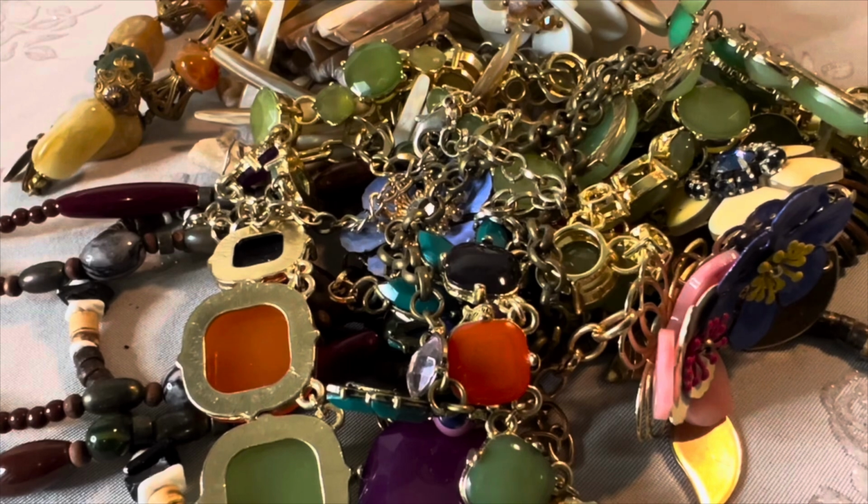Today's thrift haul is a mixture of items. I have some more modern fashion, some vintage pieces, and believe it or not, I actually found a Haskell piece, which is only the second time I've ever found a piece of Haskell jewelry while I was out thrifting or antiquing, and I'm really excited to show that piece to you guys.